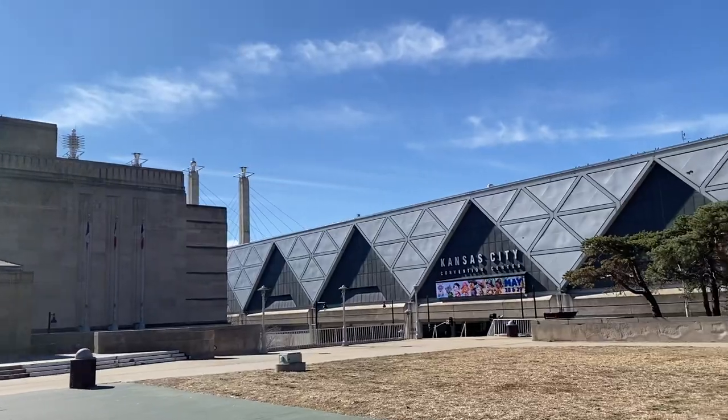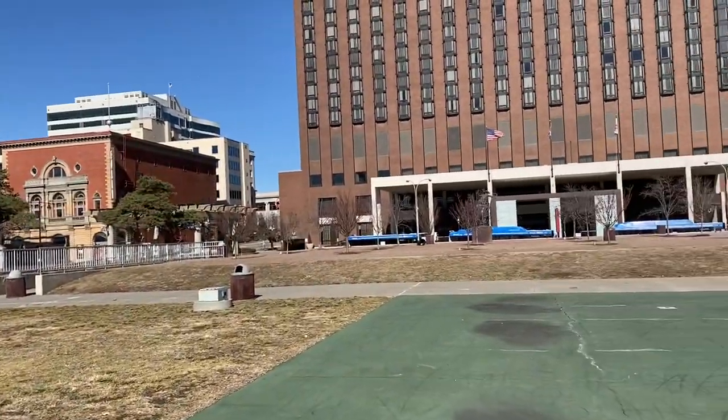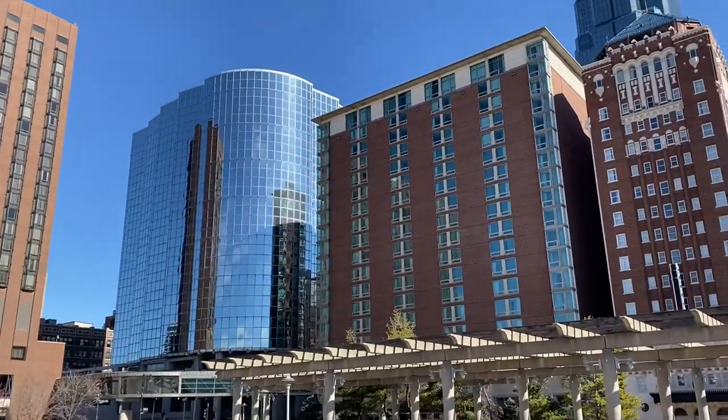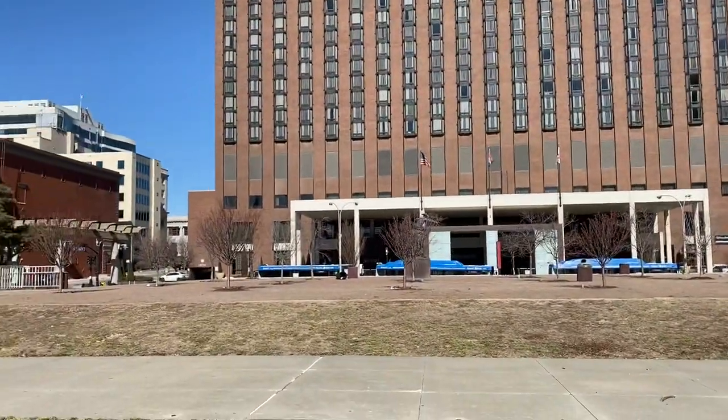All right, so that's the convention center entrance under there. That takes you under the tunnel. I'm gonna take y'all this way just so y'all can see this statue of the cowboy. And y'all get another peek of the skyline. Get a lot of nice still shots here.